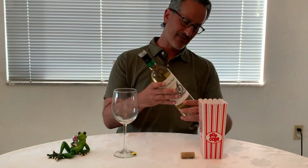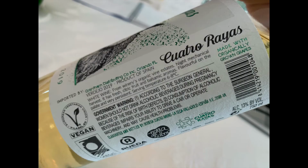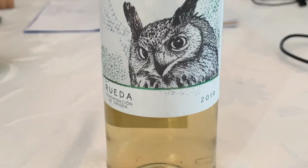There's a lot of stuff on this label. We probably should be explaining some of this, but I don't know that we have that kind of time. Right? It's organic, it contains sulfites, it's part of the Rueda Denominación de Origen, and so forth and so on. And it has a fantastic owl on the label.